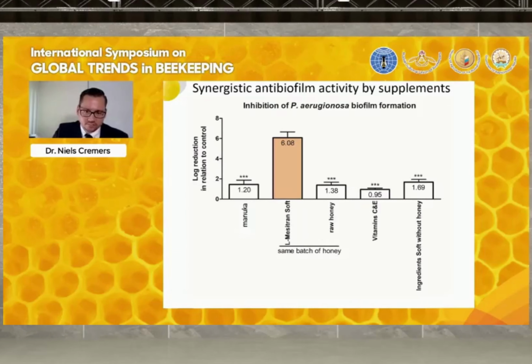In conclusion, medical grade honey-based wound care formulations can be further improved by adding the right supplements.